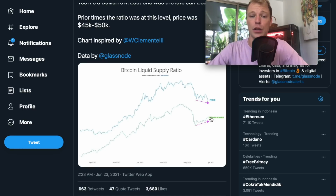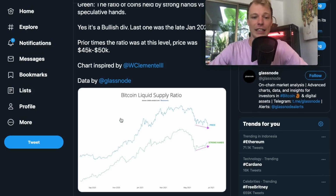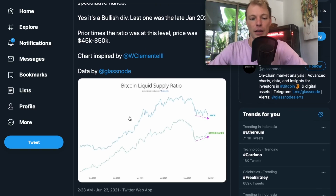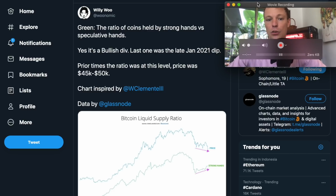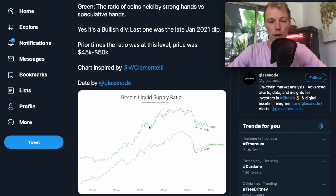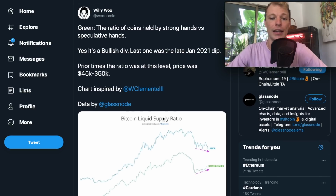And the last time we have seen this divergence, as we are seeing it right now, was in the dip in January 2021. That was also right before we have seen quite a rally in the Bitcoin price. That was right here, guys, where we can see that the price made lower lows and the Bitcoins moving to strong hands made higher lows. That was a bullish divergence right here, and eventually we saw a nice rally in the Bitcoin price.